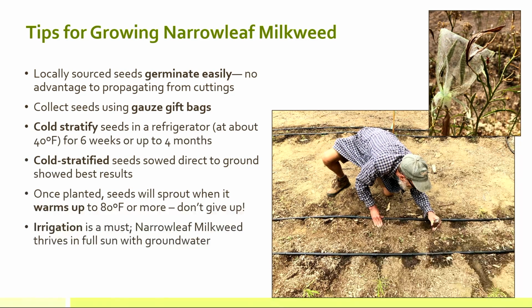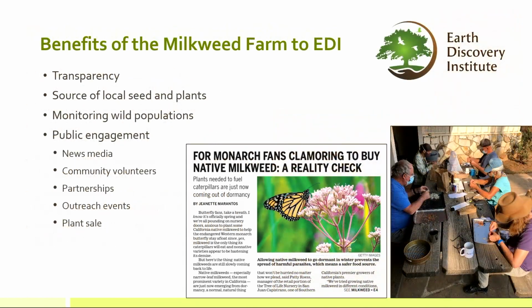Again, the cold stratified seeds worked really well for us in a refrigerator at 40 degrees for 6 weeks up to 4 months. Once planted, people kind of lose faith because they're not coming up, they're not coming up, they're not coming up. But once temperatures warm to 80 degrees, if you keep everything irrigated, they really will germinate. We found irrigation is definitely a must, as one of our staff biologists always says. These narrowleaf milkweed like wet feet and full sun, so that's definitely been important for us.